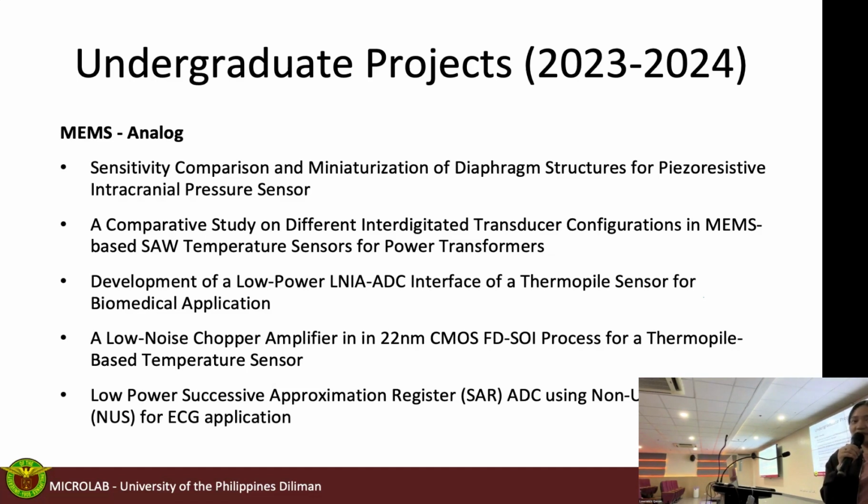this depends on the number of members actually. So the advisors, as well as the other graduate advisors, will help you to determine what topic is really appropriate when you already form your groups within Microlab.